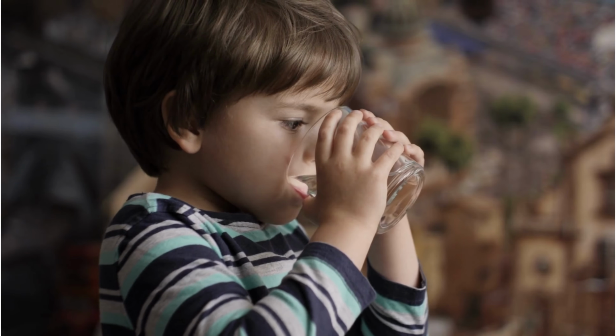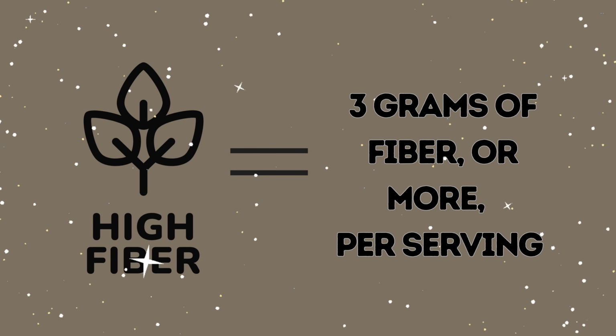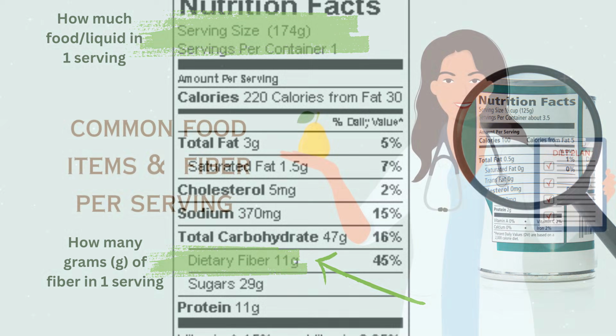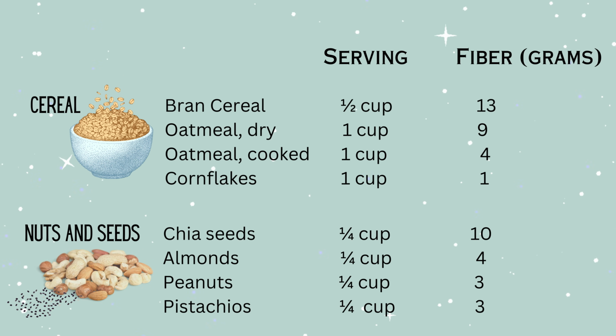A high-fiber food contains 3 grams of fiber or more per serving. For pre-packaged foods, you can check the nutrition label to know how much fiber you are getting in each serving. On your screen, you can see the estimated amount of fiber per serving for some common food items. Many breakfast cereals have loads of fiber, especially bran cereal that can provide up to 13 grams per serving.